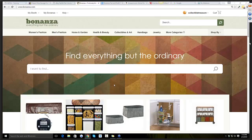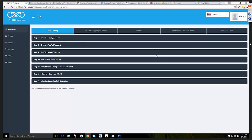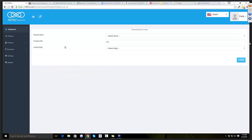I see some sales. First sale on Bonanza, $675. Wow. Okay, let me show you where the Bonanza lister is in the back office. You can see the back office screen now. If we go to products over here on the left-hand side, go to Prime, go to Tools, and click on Bonanza, you guys are going to see all my Bonanza listings. The only thing you need to do is click on Create to get to the lister. We will go through this in just a second, but I want to go over a few things for the international members.